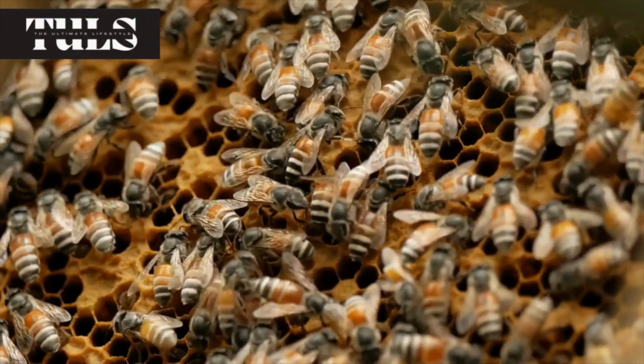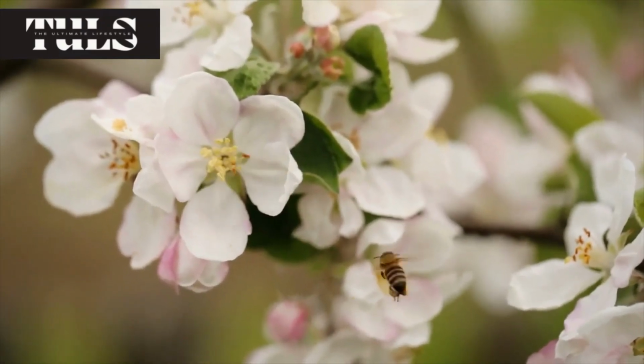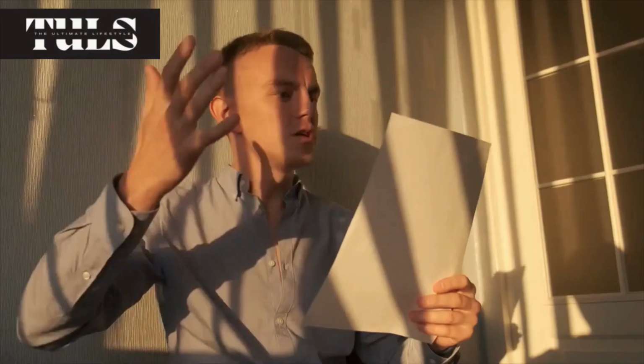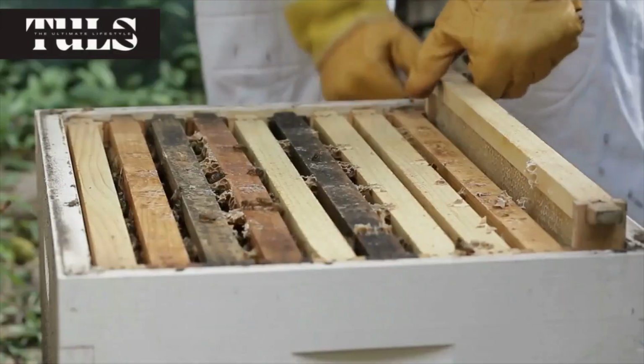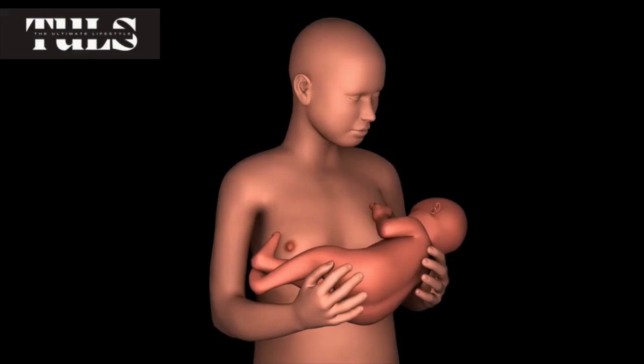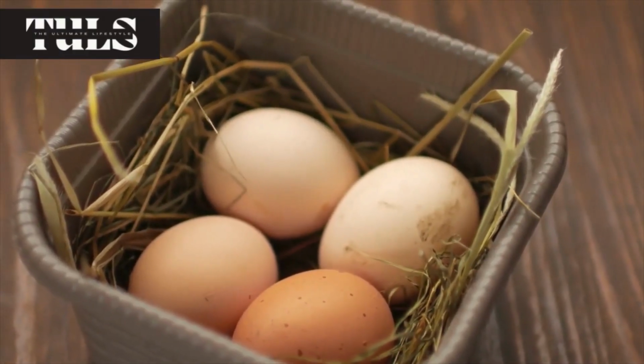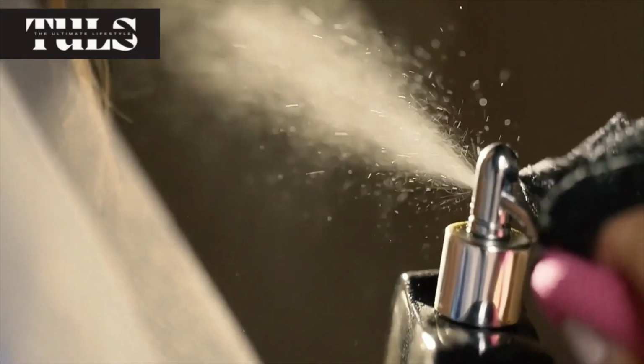Now, not all bees in the hive are the same. There are 3 types of honeybee: workers, drones, and the queen. Each has a specific role. The queen bee is the most important bee in the hive. She is the mother to every other bee. The queen's main role is to lay eggs, sometimes thousands a day. And it's her scent or pheromones that keeps the hive functioning as a coherent unit.